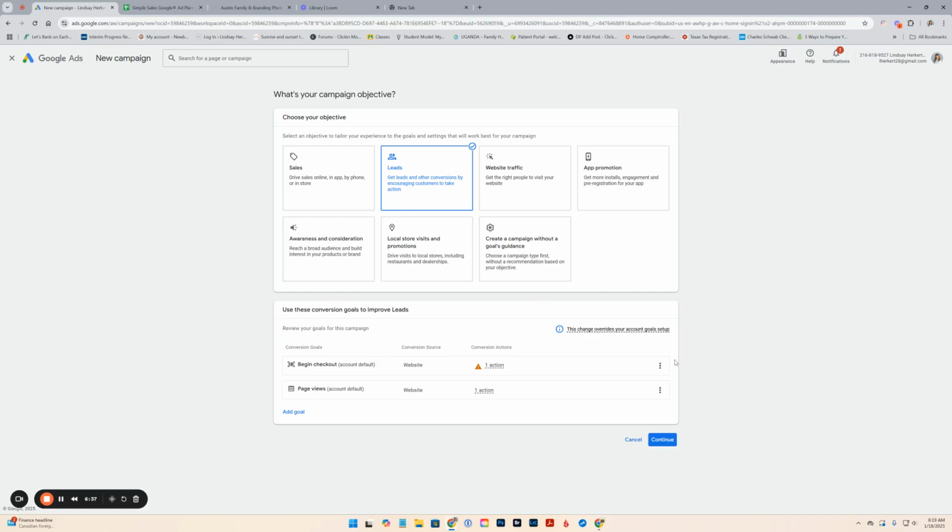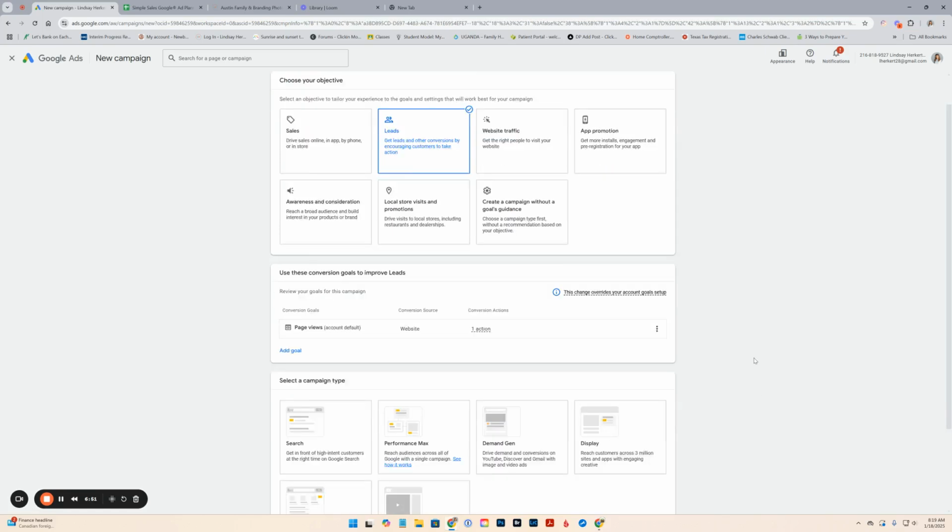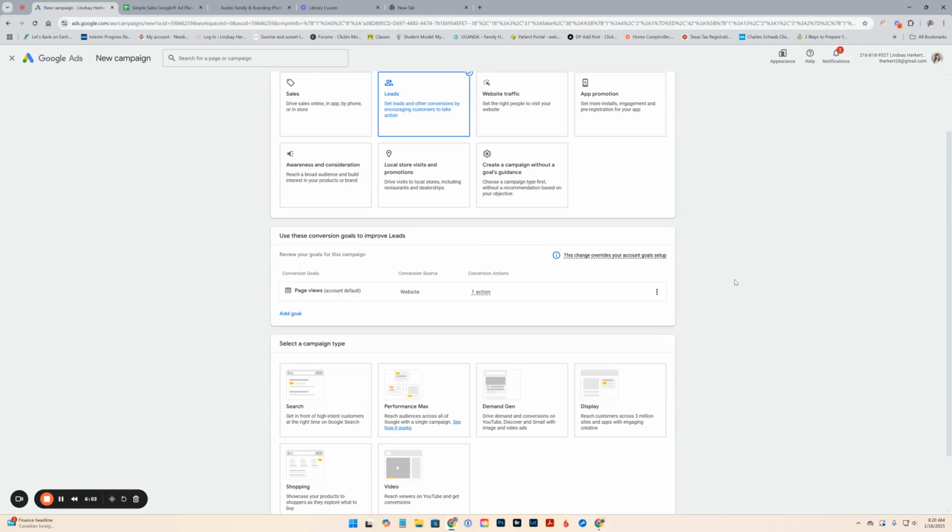So to help us dial in that goal, we're going to remove these top three things. Just click on those three dots and click remove and click remove. But leave that last one because we are trying to get page views. And this just helps us understand what's working and what's not.